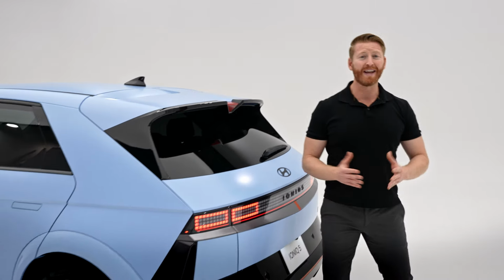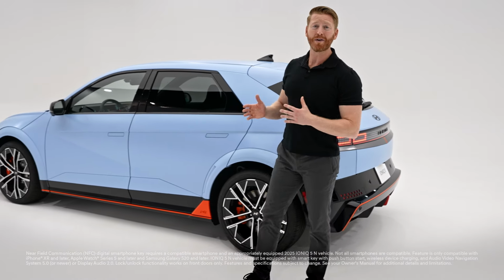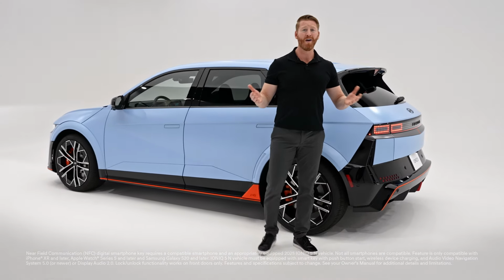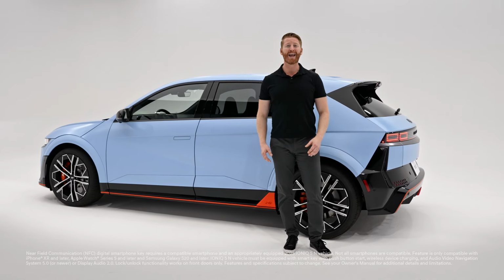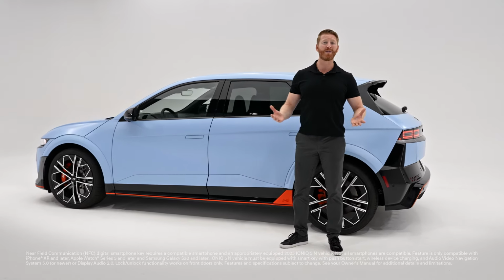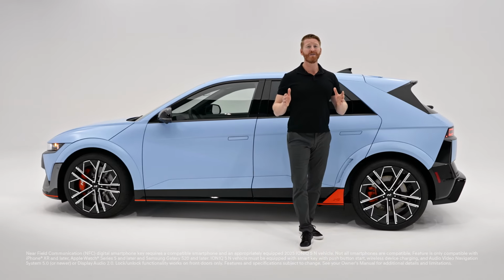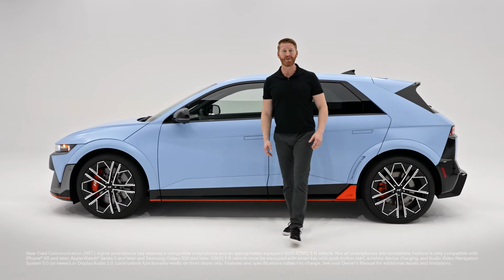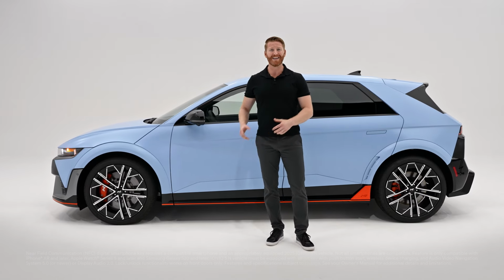Now, you're also going to get a lot of great technology like Hyundai Digital Key 2. Now, this is where you can actually unlock your doors and start your motor all by using your smartphone. It works with compatible iPhones and Apple Watches, as well as with compatible Android models. You can even share a copy of your digital key to another driver's compatible smartphone and use it with that compatible device right in your pocket.